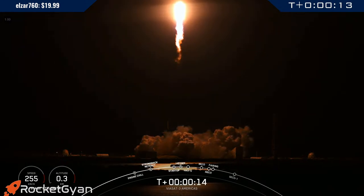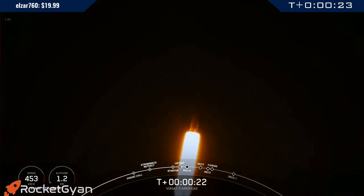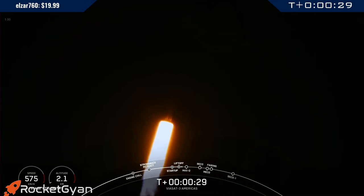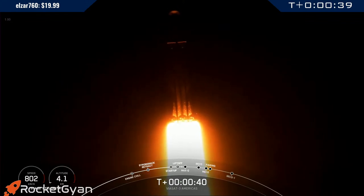Vehicle is pitching downrange. M1D chamber pressure that is normal. That is amazing. We are 30 seconds into flight under the power of 5 million pounds of thrust. Falcon Heavy is headed to space. Wow.